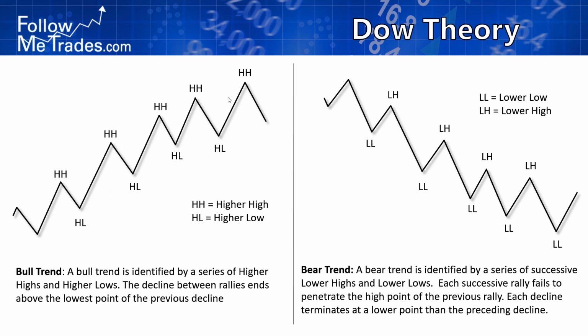So as long as this continues, we got an uptrend, and a downtrend is just the opposite. It's a series of lower lows, lower highs, lower lows, lower highs. As long as that's continuing, we got a downtrend, right?